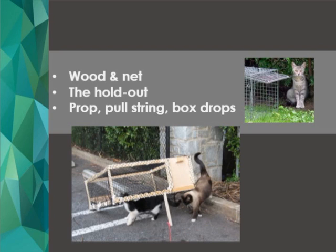The drop trap can be tricky because you have to yank the string hard and fast to get the trap down before the cat bolts out. But it's usually this trap that finally gets you that one last cat.